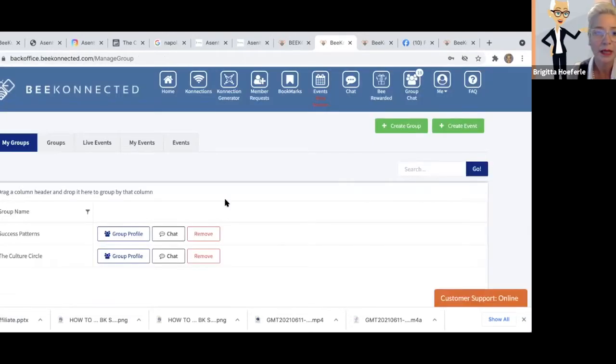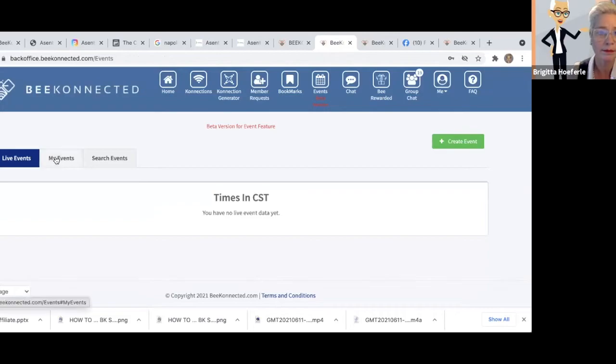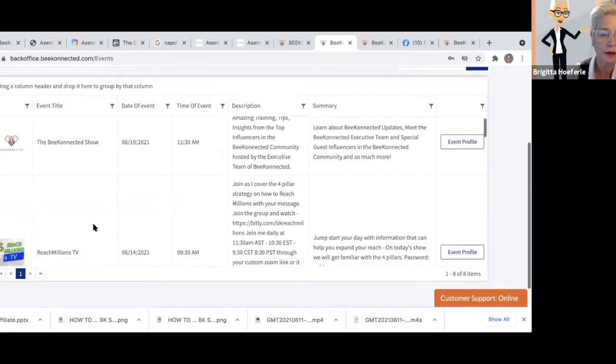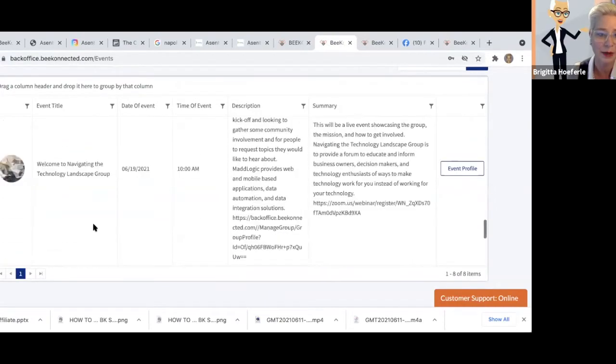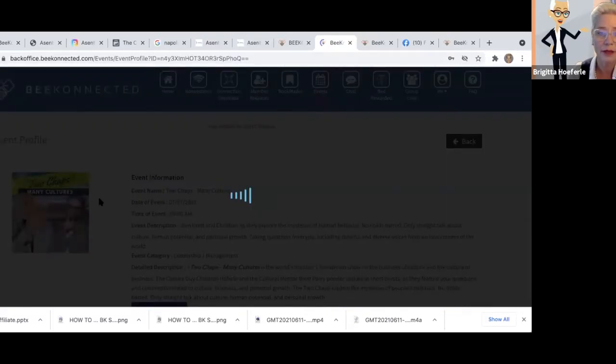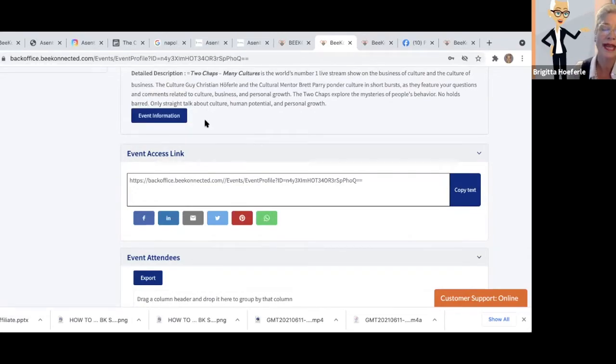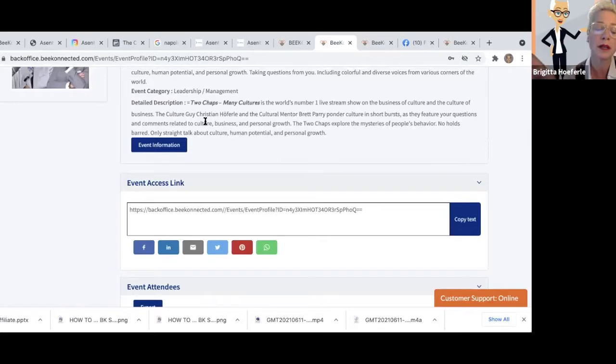Then simply edit it from there. Now, and this is to Robert's point, when it's time for Christian to go live with his event, there will be a button that will show up. I don't know if that button is going to show up on his side right now. Let's see, event profile. There will be a button for him that will say Go Live. Where this event information is right now, it will say Go Live. And then he clicks on the Go Live button when it's time for his show to start, and that will open the Zoom room that he registered for this event.